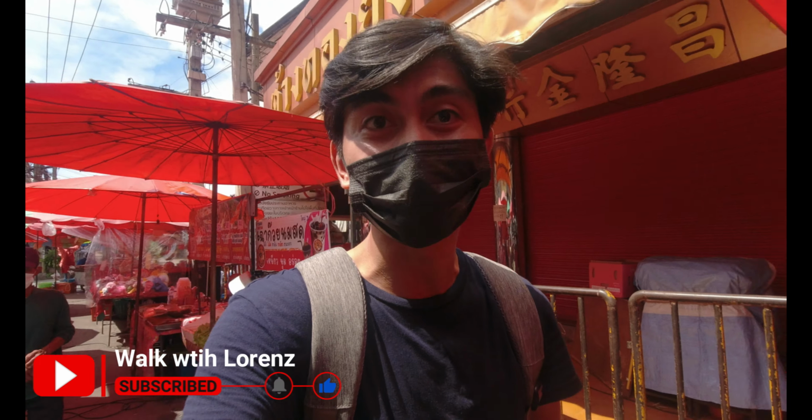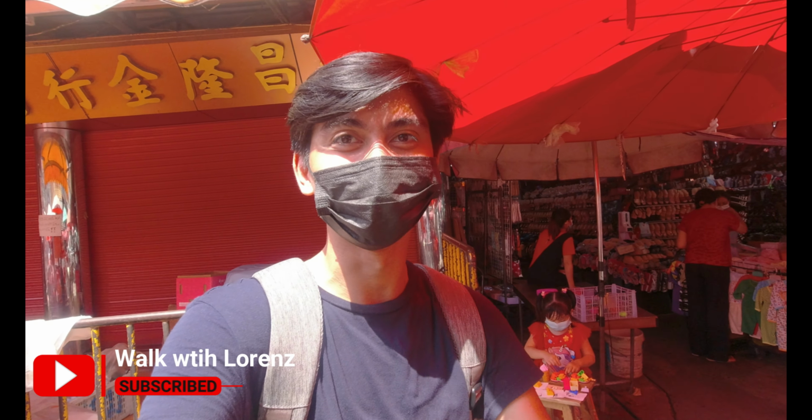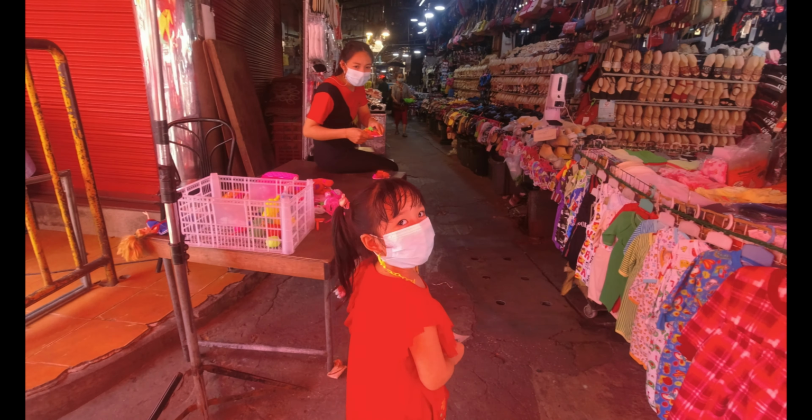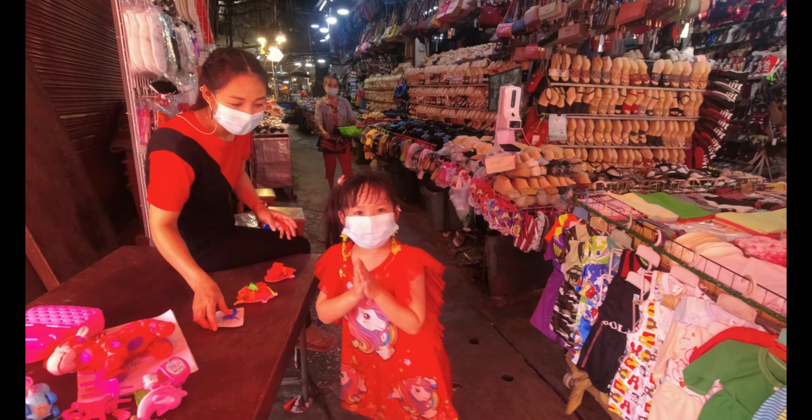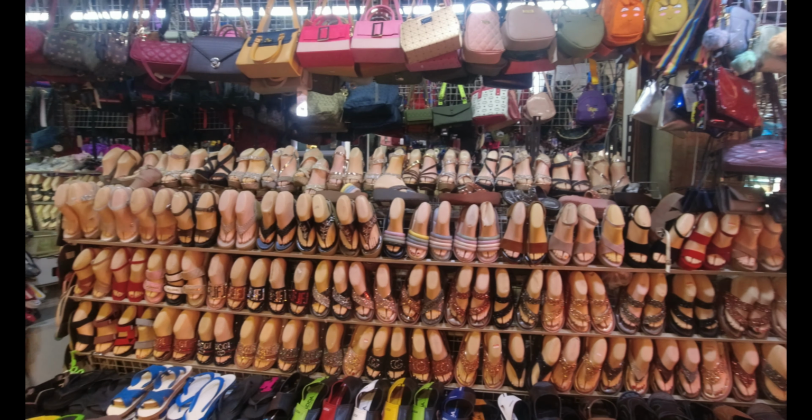The market has 4 separate buildings where the shops sell food, clothes, and meats, but we will start our adventure here on this side first. Looks like this market is a wet market because they sell pork, seafood, and fresh vegetables.